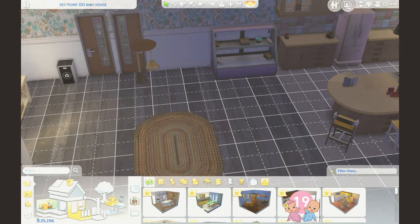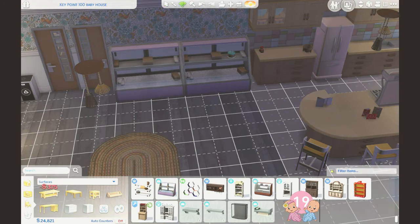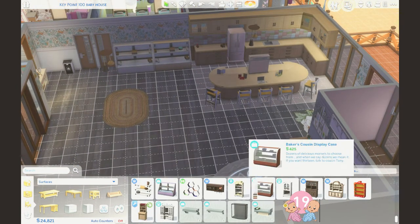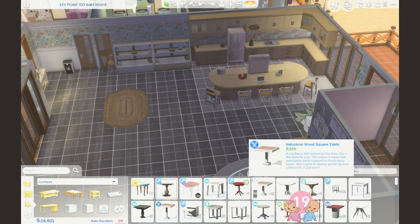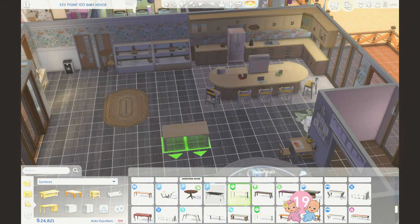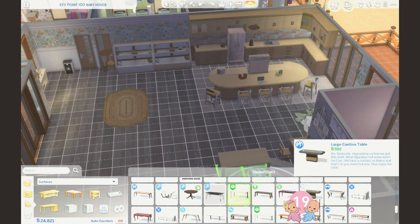There we go. I want to get another one of these, and I'm going to have one for just meals and the other for desserts. There we go. I kind of want a... I wish we could use that, but we can't. Well, family table. Let's sit down. Oh yeah, I got the table. What's this called? Around the Sun table. I like that table.